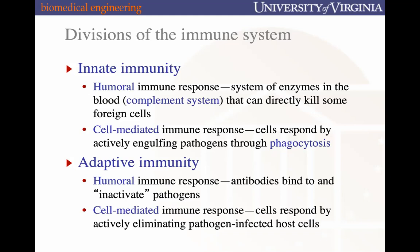And the cell-mediated response we're going to talk about later is going to be particularly cells that are going to be focused on targeting infected cells, cancerous cells, or coordinating general help and assistance with eliminating some sort of pathogen.